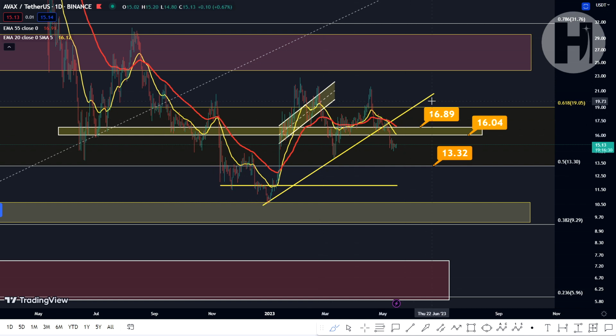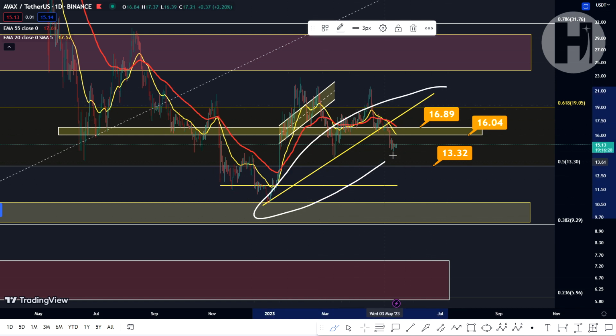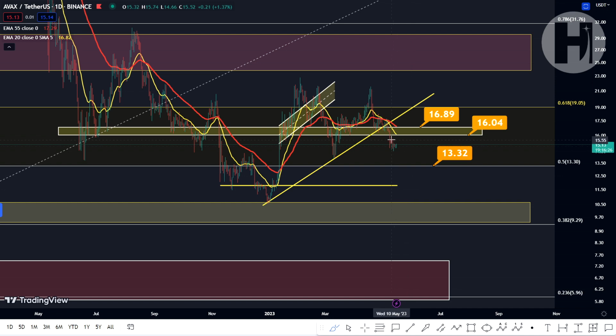But right now you can see that we lost the ascending diagonal support trend line, and once that happens, that is basically a bearish sign. We got the bearish cross on the daily, 20 EMA crossing below the 55. So a bunch of things are telling us that we're moving lower, with Bitcoin potentially pulling back down to $25.5 thousand. We could even lose this low over here.